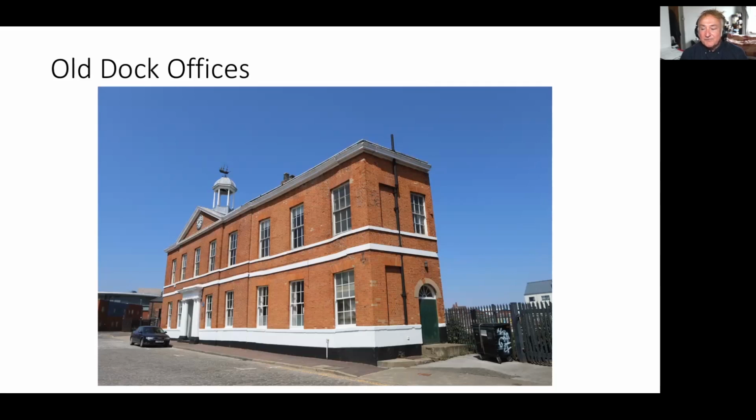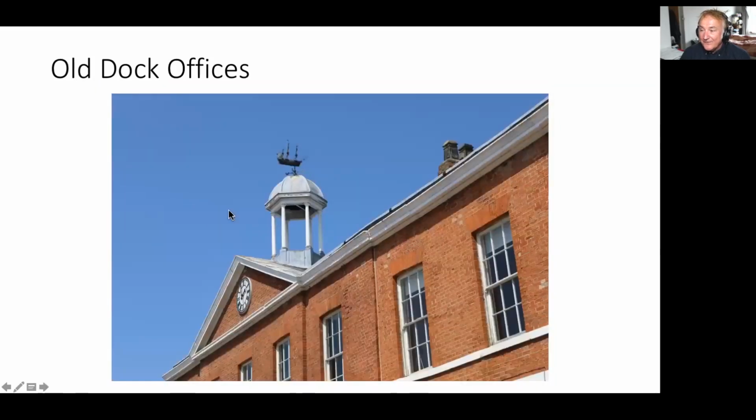There's probably a reason for that. It's largely because this was then out on a limb, because of the building of the other docks, the Prince's Dock in 1829, and prior to that, the Humber Dock, now the Marina, in 1809. The new dock offices are now the Maritime Museum. I don't think that opens until 2024, as it's been completely renovated on the inside. But it's lovely that this building still stands. If you look at the cupola on the top, it's got a bit of a ship up there as well.